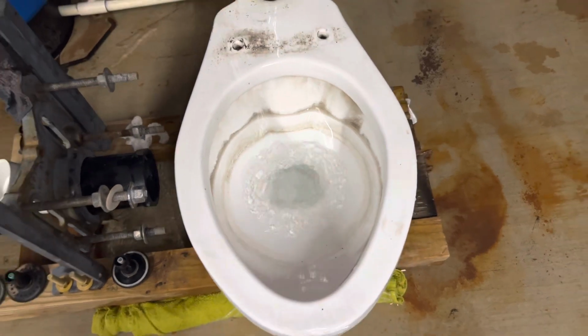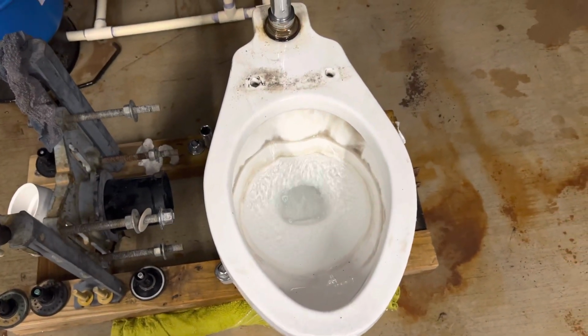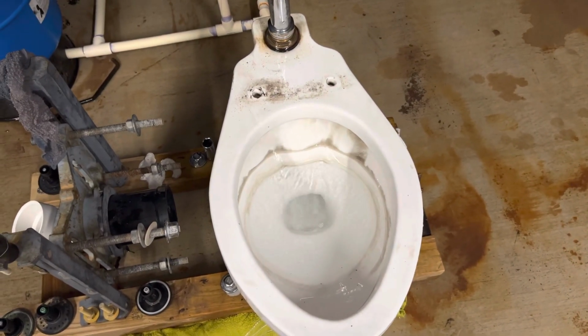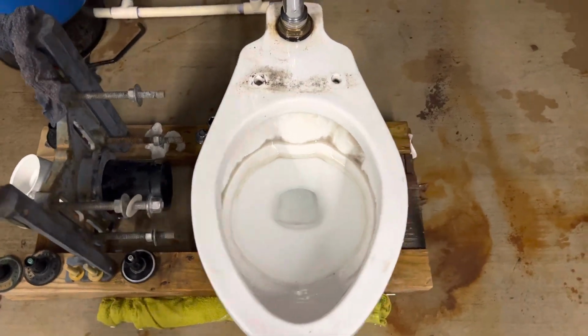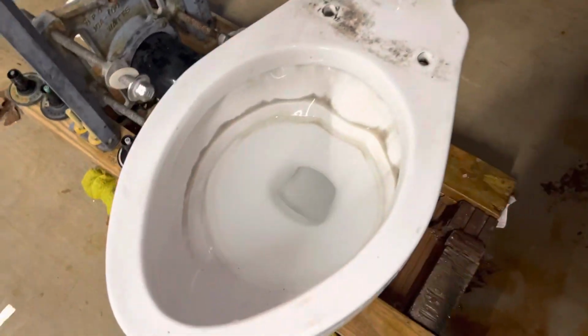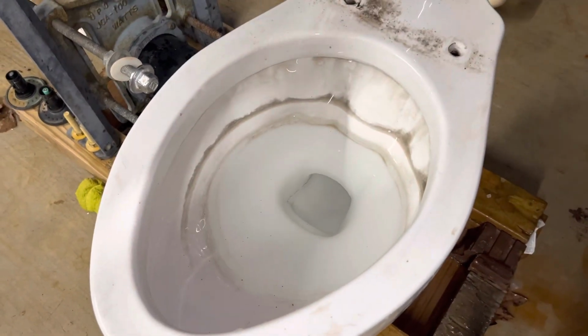As y'all can see, that was not bad at all. And even with such a short flush, it was able to initiate a siphon. And even that would probably be perfectly fine on normal use. So now I'll do another flush. This angle, here we go.